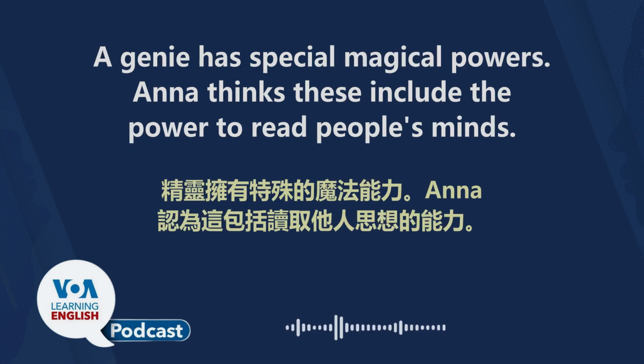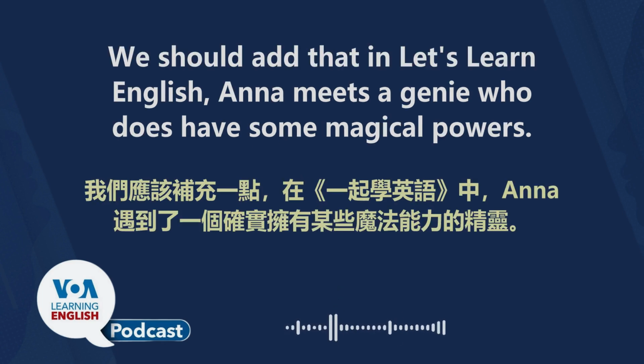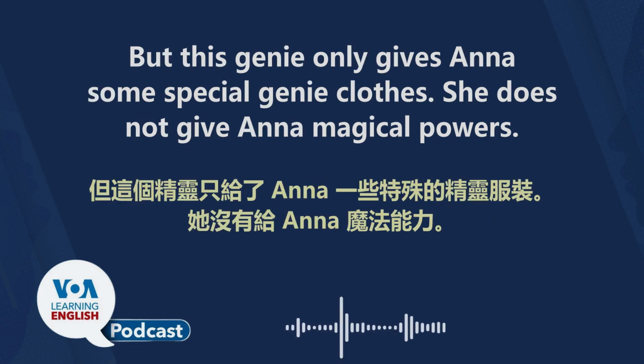A genie has special magical powers. Anna thinks these include the power to read people's minds. To read minds means to know what other people are thinking. We should add that in Let's Learn English, Anna meets a genie who does have some magical powers. But this genie only gives Anna some special genie clothes. She does not give Anna magical powers.